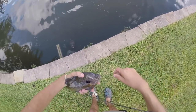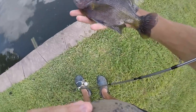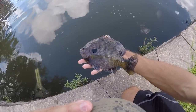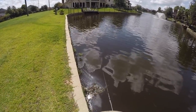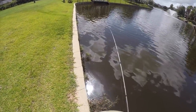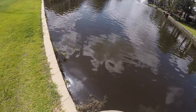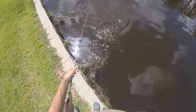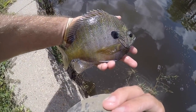Wow, that's a beautiful fish. Wow. Score. Missed him the first time, got right back in there, and he hit it before it could even get 2 inches down. Oh, yes. Nice. Look at the colors on that one. It's not a giant, but gorgeous colors on this one.